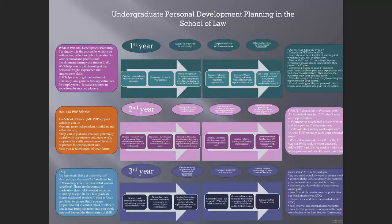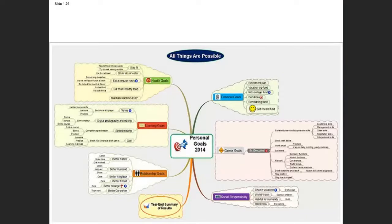A second way to do it is you can map your undergrad years. So this student mapped her undergrad years. First year I will do this and this and this. Second year I will do these, and third year I will do these. Yeah. So you can map out your undergrad just like this and turn it into a poster. So this works.